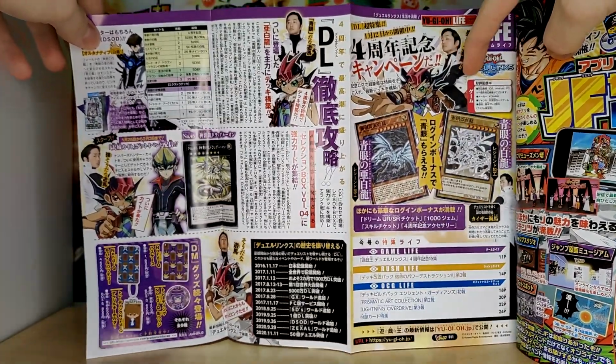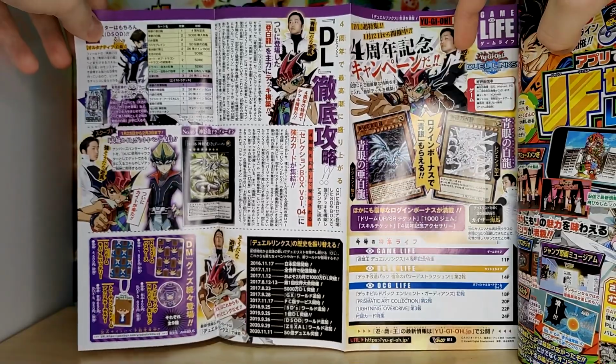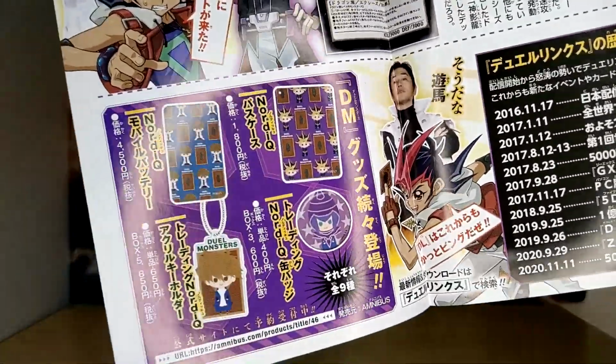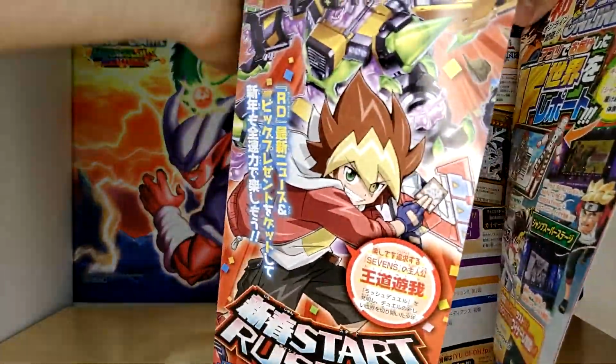Obviously, a lot of this is Blue Eyes themed because this anniversary was pretty Blue Eyes themed in terms of Duel Links. A couple of my buddies play it, so I'm a little bit familiar with the content in there. I do gotta say though, those wallpapers right there, and I assume those are supposed to be keychains. Adorable, bro. I really, really like that chibi-esque style.